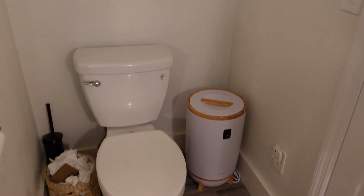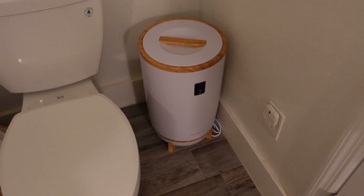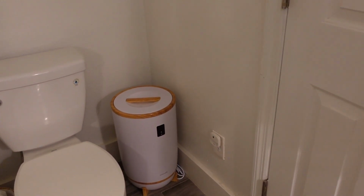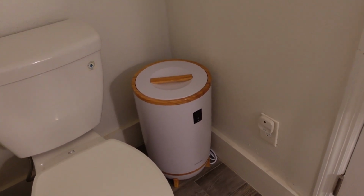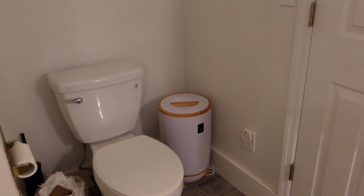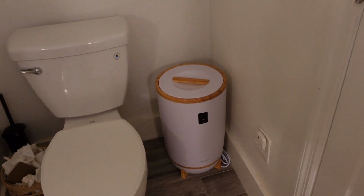This is the toilet area over here. Oh my gosh, that trash can is very full. I need to take that out. And this funky contraption over here is actually a towel warmer. My dad got it for us for Christmas, and we haven't used it yet, but I just put it there because I feel like that's the best place to put it. We don't have a whole lot of room to put things like that, but anyway.